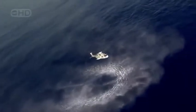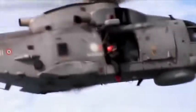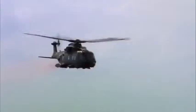To the Italian Navy's Flying Shark Squadron, it's a deadly serious training mission. But to the EH-101, this is child's play. It's one of the new generation supercopters that are taking our 21st century skies by storm. The Sikorsky S-92. NH Industries NH-90, and the Augusta Westland EH-101.